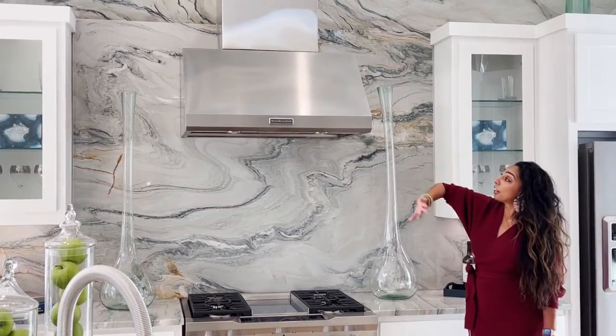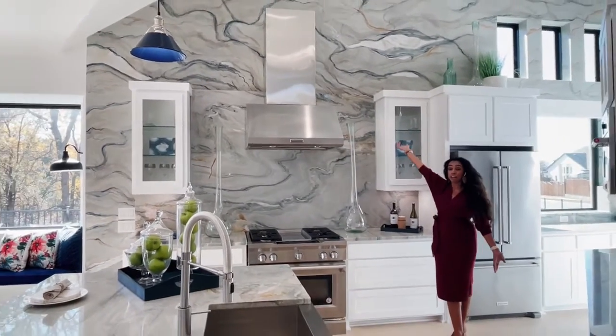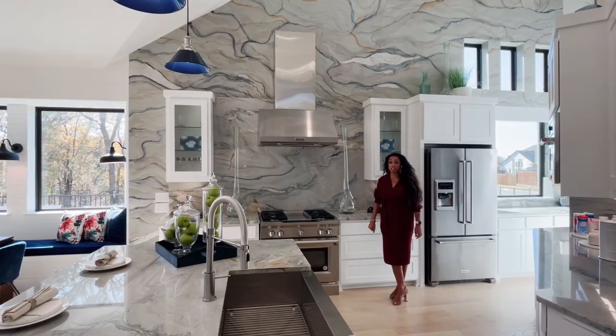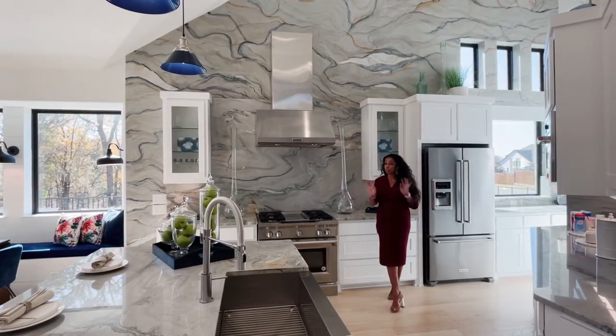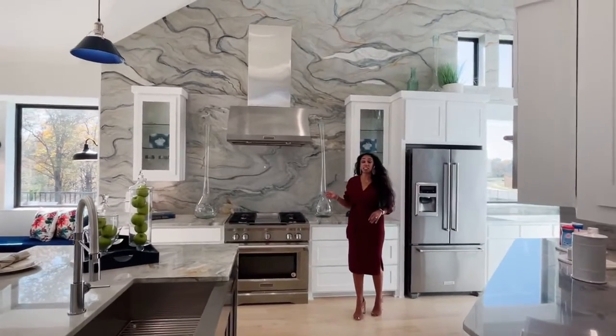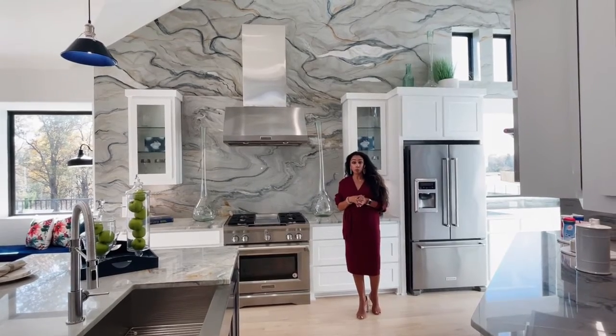But it looks very cohesive. It almost looks like wallpaper or like a big, huge slab of granite. And so this is very luxurious looking. It's definitely a statement piece. It's definitely matchy-matchy, but a good use of matchy-matchy. And I love it. I think it's very different, and I think it's very eye-catching because it in itself is going to be a focal point in your home.